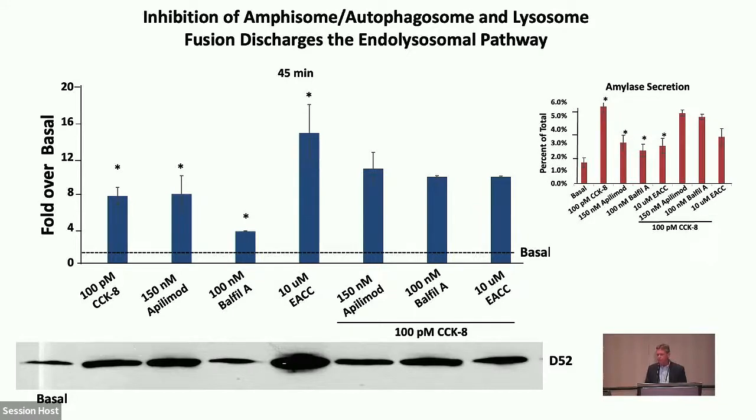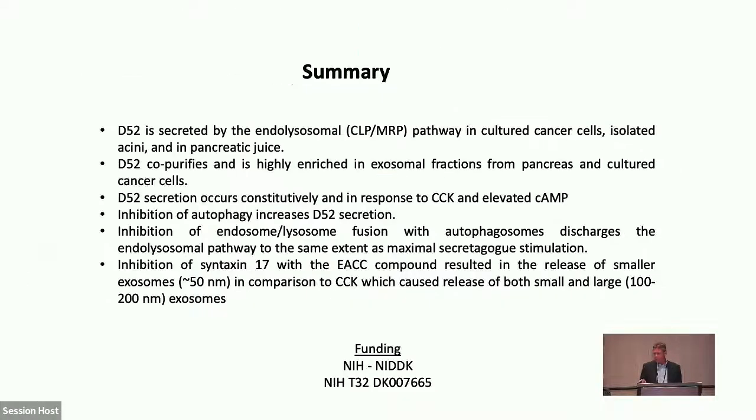And so this was over 45 minutes, which is quite remarkable because other people that have shown this, it takes up to a day or two in order to get release of the exosomal fraction. Okay, I'm going to skip that.